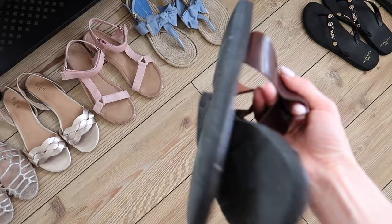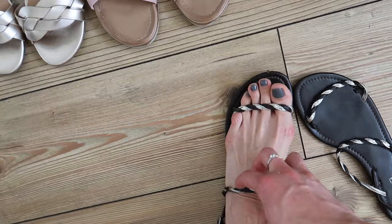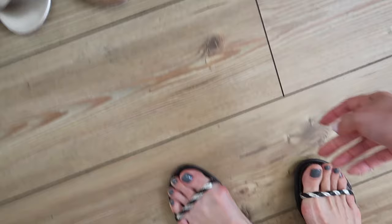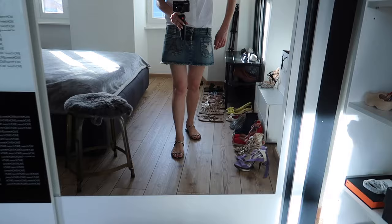Okay, these ones, a bit special. And I probably should get rid of them. I don't know why I keep them, honestly. But there are times when only this kind of shoe, this kind of sandal can work, because you want something minimal. So yeah, you see what I mean? Just a minimal sandal, and it goes with this look as well.